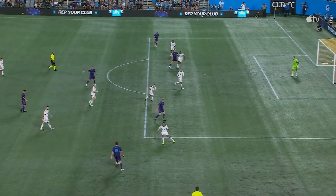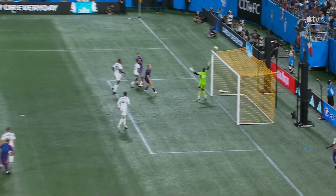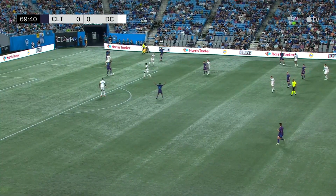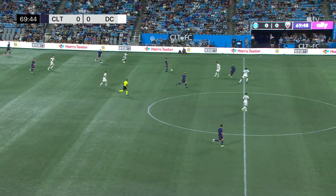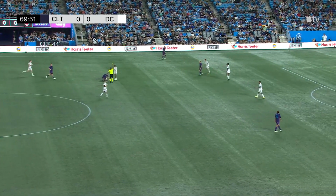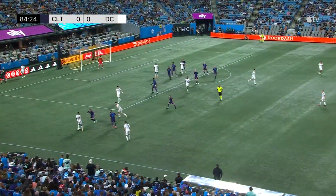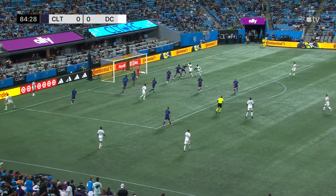Has to keep himself big. That one looks like it just ricochets off his chest. That one was coming in quickly, and then on the other end, dangerous. At the moment, DC doing a good job of just keeping Charlotte on that side of the field, but that is the release valve you don't want them to find. Enzo Capetti opening things up, and that is an immediate yellow card on the play. Davis bails him out, keeps it alive for Durkin.